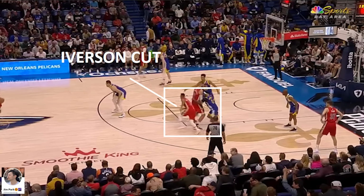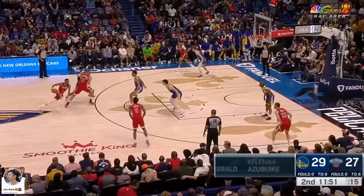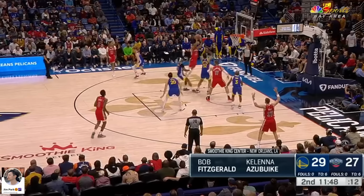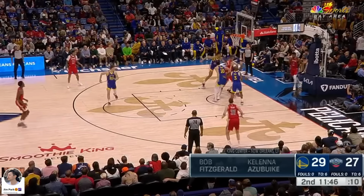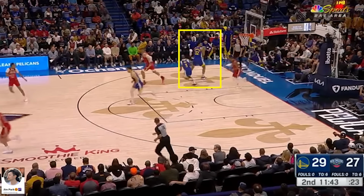Next quarter starts with CJ McCollum using an Iverson cut to get to the ball. Valanciunas sets the high pick and roll. Trayce hedges and allows GP2 to recover. CJ then drives to his left and gets to the cup, but Trayce is right there to block the shot attempt at the rim. My goodness. Jonas gets a hand on the ball, but GP2 is there to strip him and saves the ball right to Trayce to complete this defensive possession.